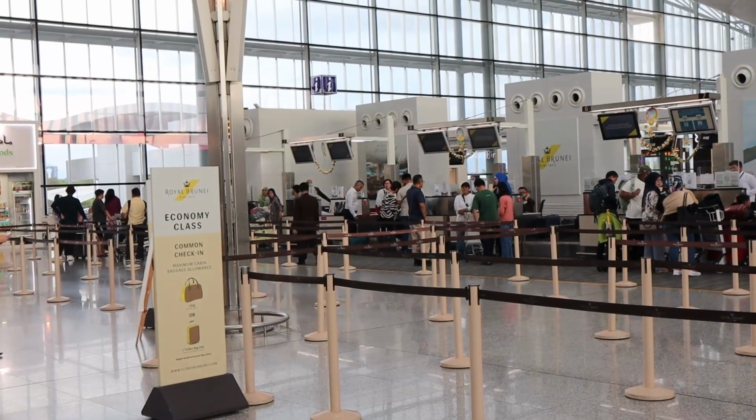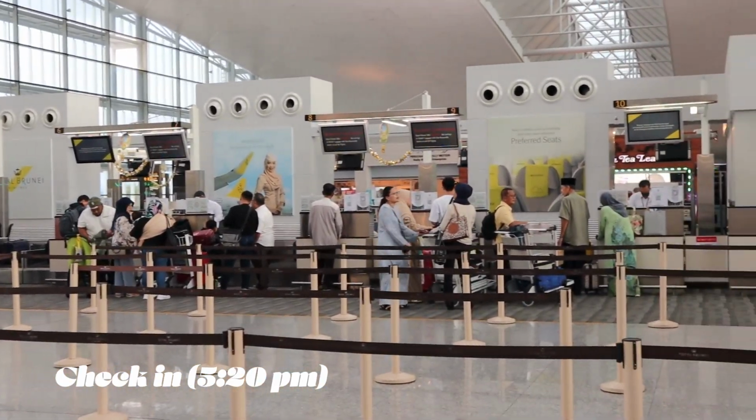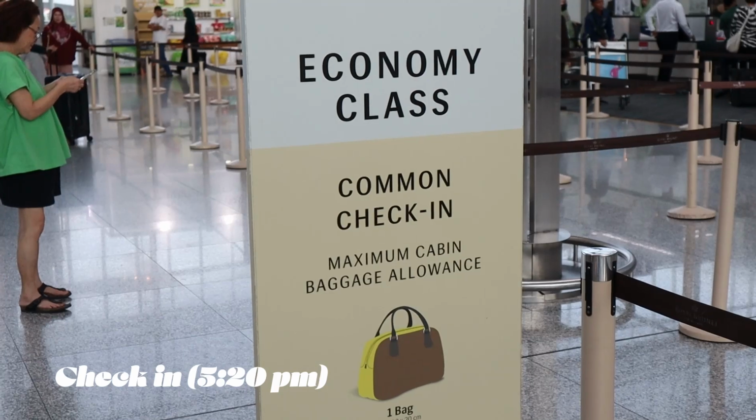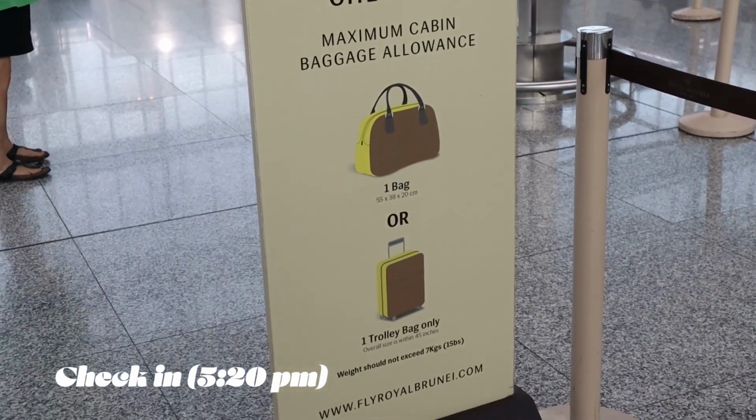We were traveling on a Sunday, and the airport was pretty quiet with not a lot of traffic, so we didn't have to wait at all to check in. Our tickets included a 25 kg baggage allowance, so we both checked in our luggage. Have to mention that the Royal Brunei staff were super friendly, just like everyone we met in this lovely country.